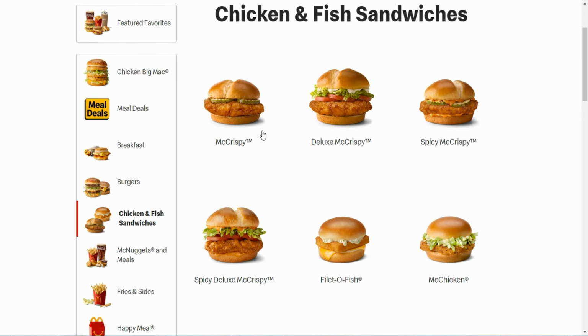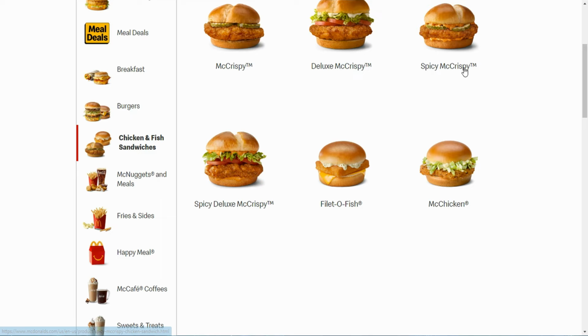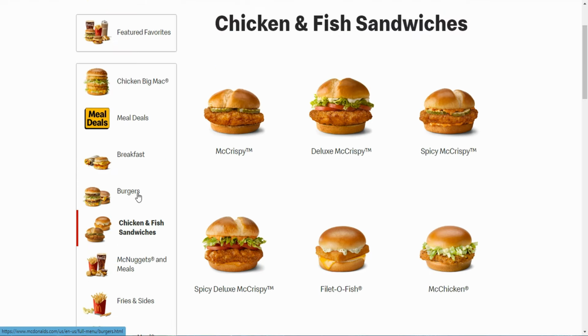Chicken and fish sandwiches. Don't think there's a lot to see here. McCrispy. I guess that's like crispy chicken, spicy McCrispy. Yeah, honestly, it's kind of barren. They have several variations of a McCrispy, which I think must be something new because I've never heard of it. A Filet-O-Fish and then the McChicken. So they really don't have a lot. Their variety is kind of surprising, honestly, but I imagine it'll probably get better when you go to burgers.